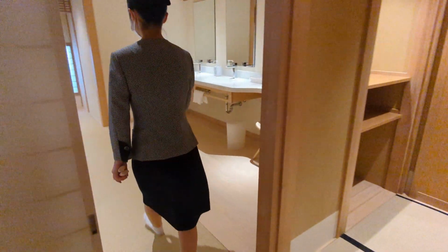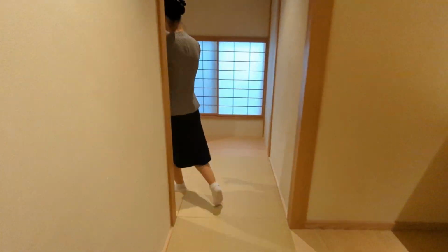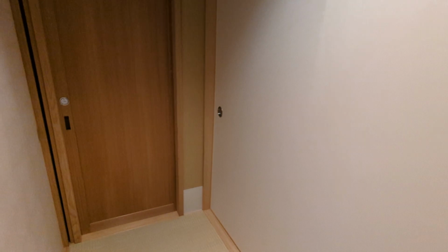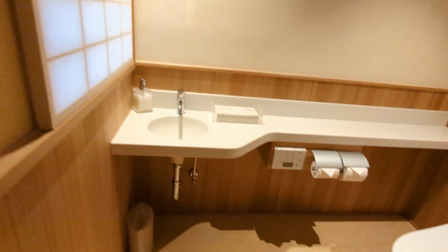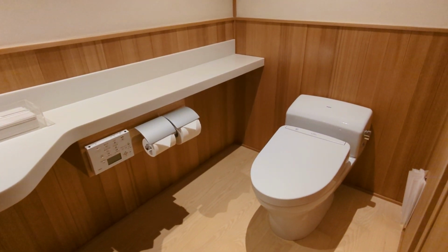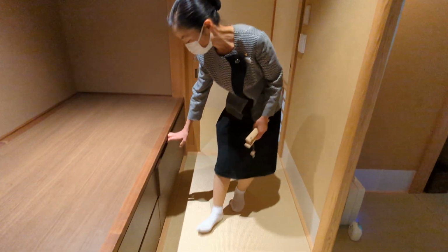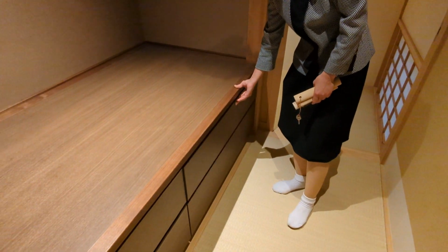This is one bathroom, the washlet, all that stuff. Okay, this is a yukata, robes. And a safe. All right, so there's another guest bathroom near the entrance, but I'm going to spare you that.